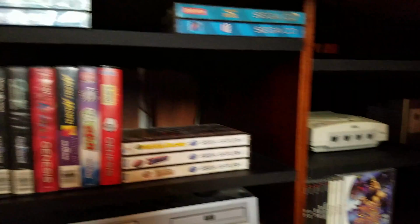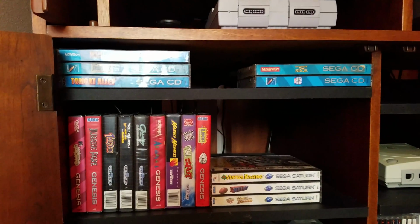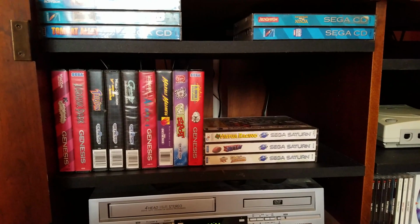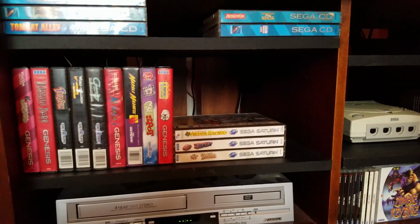We've got our Overflow Dreamcast and our Overflow Sega CD. Well, actually not our Overflow, that's our Sega CD collection. We don't have very many games for it. And our Sega Saturn collection. And eventually we'll find a solution for all these, but this is a good temporary spot for them.